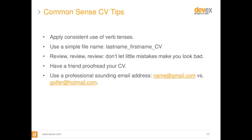So when you're looking at your CV, apply consistent language, formatting, and punctuation. Make sure everything's spelled correctly. Use proper, consistent verb tenses. In your current position, speak in the present tense: leads teams, develops material, manages staff. If it's a position that you're no longer in, keep it in the past tense: managed staff, things like that. If you don't use those consistent rules, that will stand out and you won't make a good first impression.